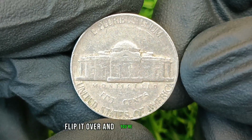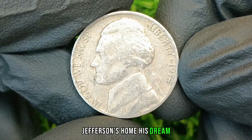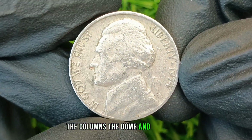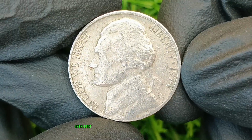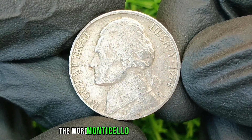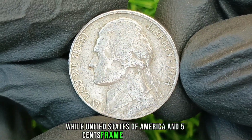Flip it over, and you're greeted by the timeless beauty of Monticello, Jefferson's home, his dream, his design, and his symbol of freedom. The columns, the dome, and the grand staircase speak of art, intellect, and America's relentless pursuit of excellence. The word Monticello rests proudly above, while United States of America and 5 cents frame it with dignity.